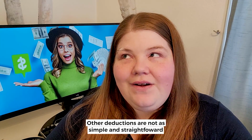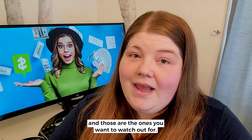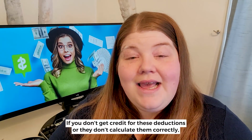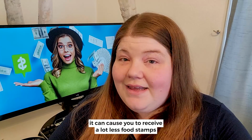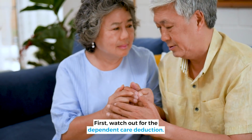Other deductions are not as simple and straightforward, and those are the ones you want to watch out for. If you don't get credit for these deductions or they don't calculate them correctly, it can cause you to receive a lot less food stamps than you should be getting. First, watch out for the dependent care deduction.